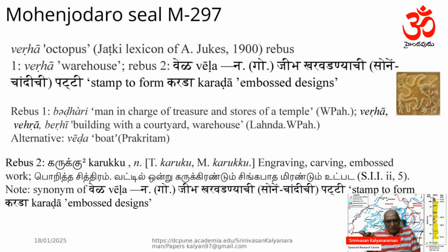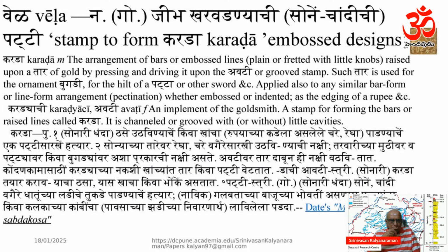Vela octopus, Vela. Kannada. Embossed design. Could be an embossed design. Kannada. Kannada is Adalai. Kannada is a day book. Karku is engraving in Tamil. Karamniachi, Gujarati, Marathi, Kannada. Detailed explanation is given in Marathi. That is the dictionary of Marathi and English. Next please.